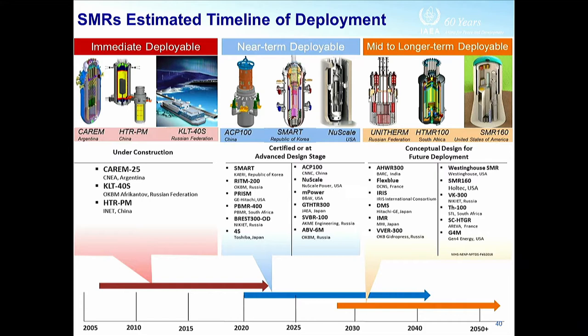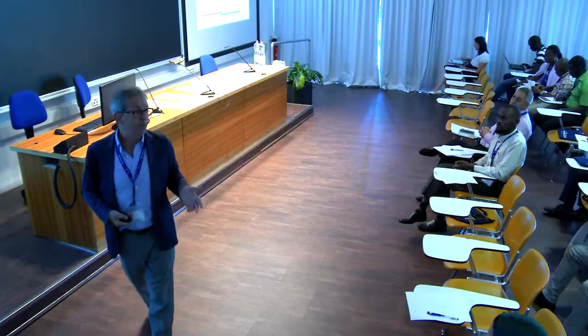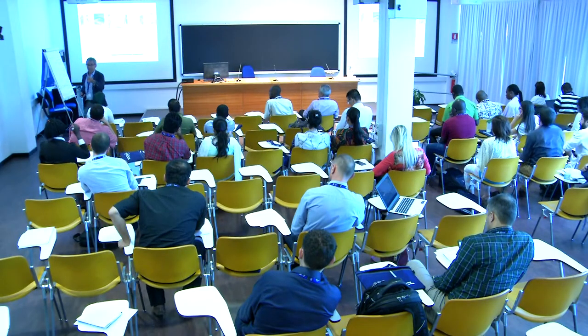So it means that for the near-term deployment, at least our understanding is that most of the SMR which will be offered by the vendors in coming years will be IPWR, okay? At least, there should be a number of different IPWR offered, let's say, in the next 10 years.